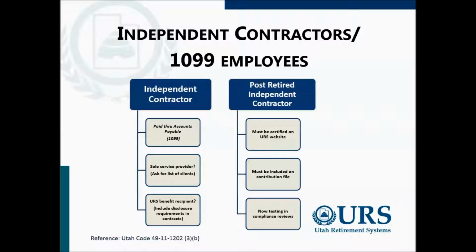Now, as we talk about independent contractors and 1099 employees, we understand that this is frustrating. We understand that this is new information for you. And we here at the retirement office are doing what we can to help make managing this a little bit easier for you. So what we want to make sure you're aware of is that we have developed an independent contractor management center.